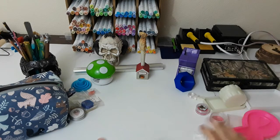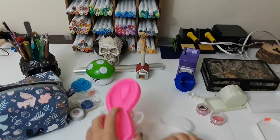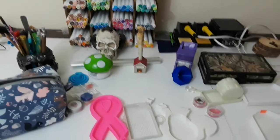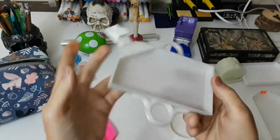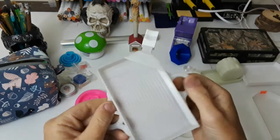So now we're gonna get to trays. So these three trays help. Hold on. Okay. These three trays here. This tray was bought by Sister Cassie. Cassie Miz here on YouTube.